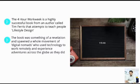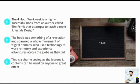Since then, it has seen various new editions and sold huge numbers, but it is still mainly only being read by entrepreneurs and budding web marketers. This is a shame, seeing as the lessons it contains can be used by anyone to great effect. Read on, and let's look at some of the best financial tips you can take from it and apply to your life, even if you are happy working in an office.